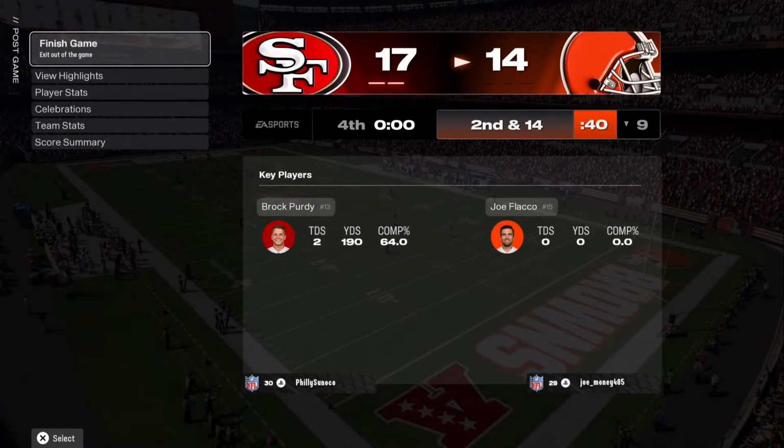They might have gone all the way to the end zone. In this case, though, it didn't happen. Perhaps next time.